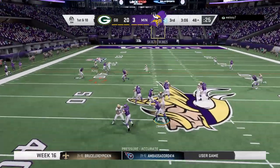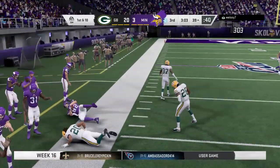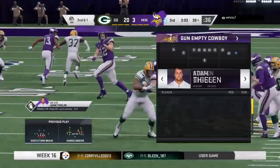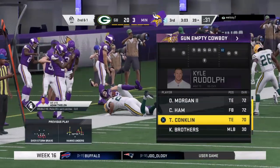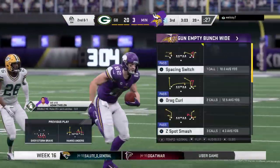Cousins on 1st down. And this one hauled in by Rudolph. They really love to get him into one-on-one opportunities, and this is one way. Work him out of the slot and create a mismatch. Who's going to cover him? Corner, safety, linebacker? He's got a way to beat all of those positions.